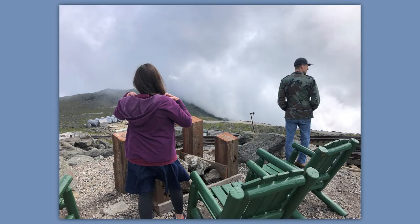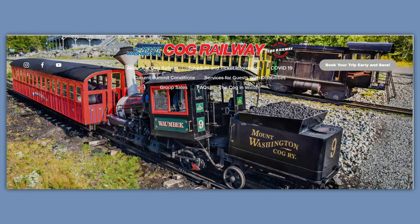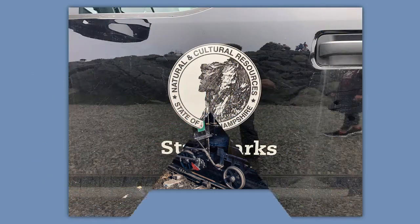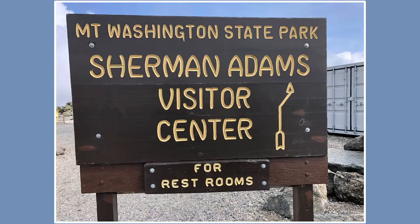As soon as we got off the Cog, as you can see, we walked over to the edge. The clouds were already starting to pour in. The weather can change dramatically and quickly on top of Mount Washington. This is part of the State of New Hampshire State Park Systems. Mount Washington State Park has the Sherman Adams Visitor Center.